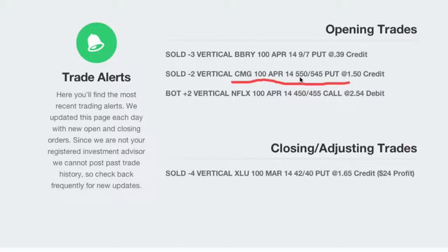We sold the 550, 545 credit put spread. Took in a nice big credit of $1.50 per contract. Now this actually went out in 2 separate alerts, so I was getting a lot of emails about this.